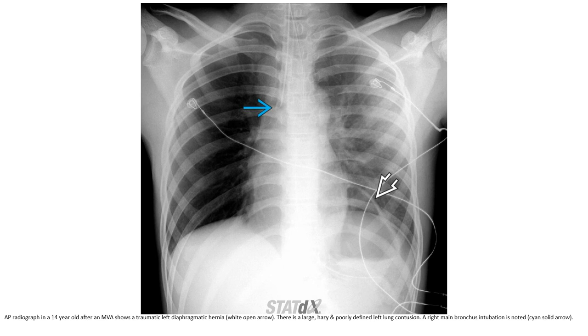AP radiograph in a 14-year-old after a motor vehicle accident shows a traumatic left diaphragmatic hernia and a large, patchy, poorly defined left lung contusion. A right main bronchus intubation is noted.